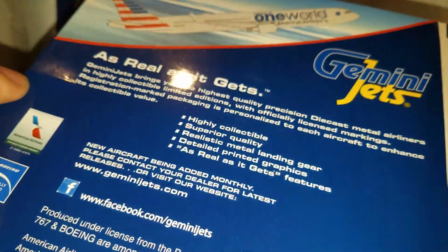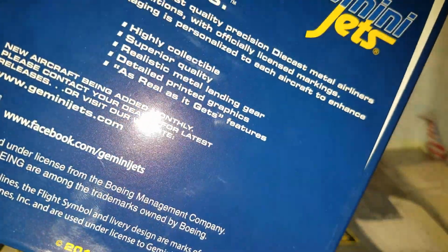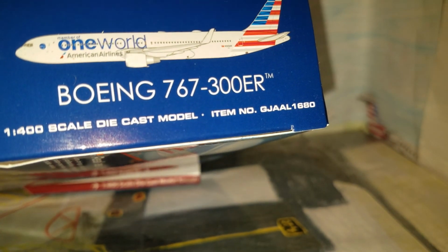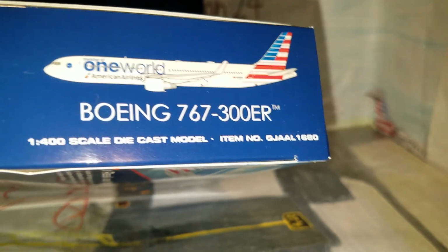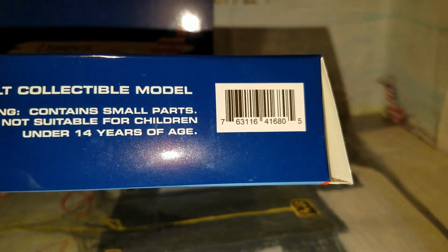But you can see there's a slight dent. You probably saw it from this side. There's the dent. It's just what happens with shipping. Not all the time the boxes come in good shape. This one's just a slight dent. It's alright though. But you got the item number, which is GJAAL1680. And then the back, it's just the warnings and the barcode.